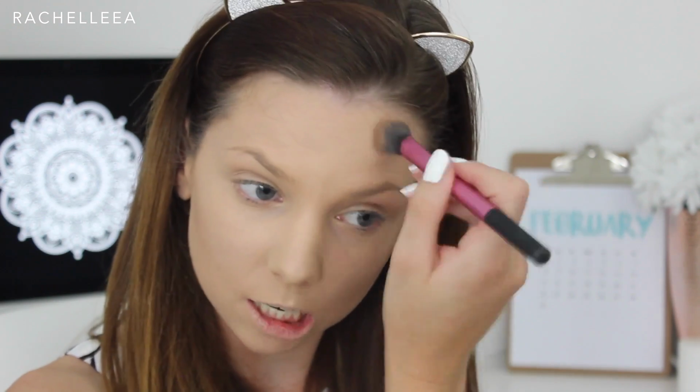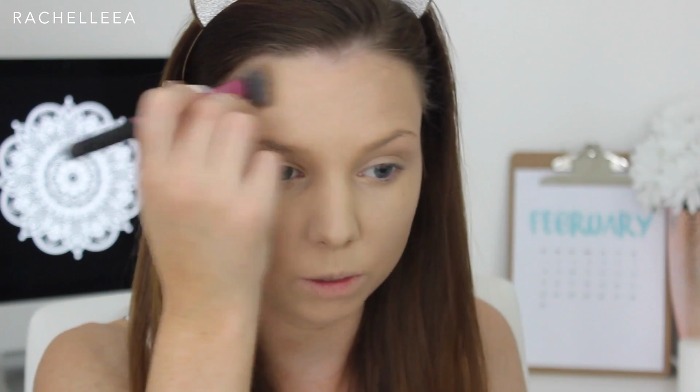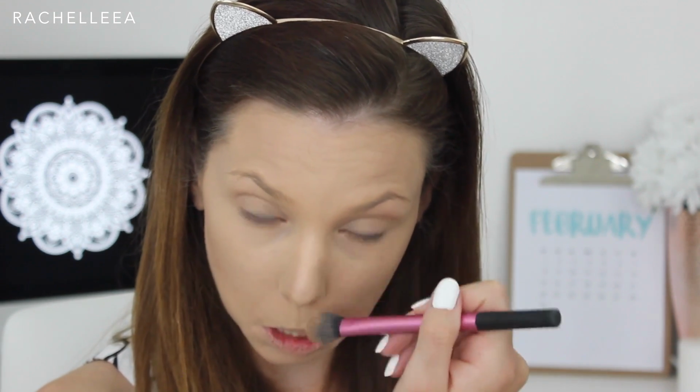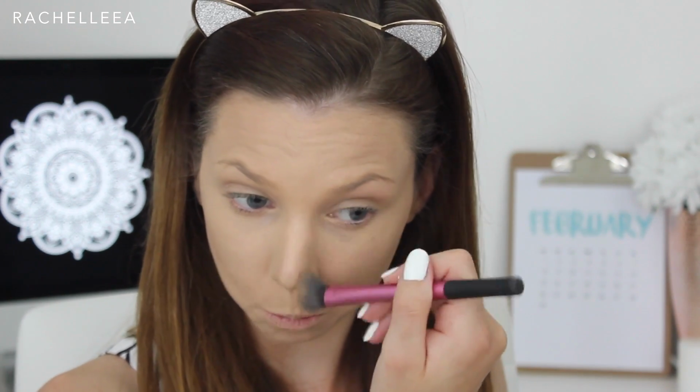And then I put a little bit on my forehead as well, which I feel like I'm terrible at. Like I'm not very good at it. I try very hard sometimes. And then just down the sides of my nose, which I think is my favorite part because it makes my nose look nice and sculpted.